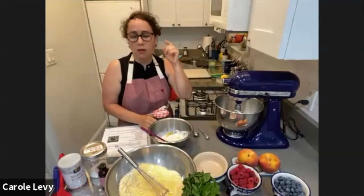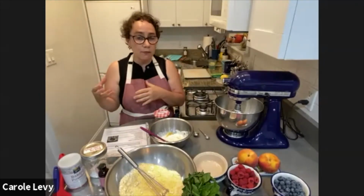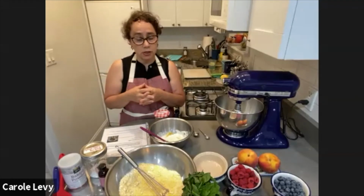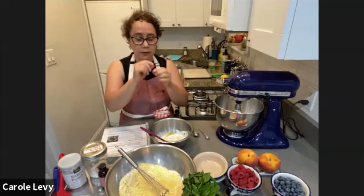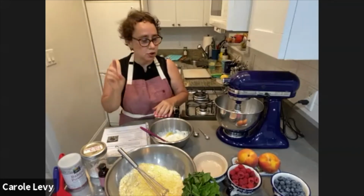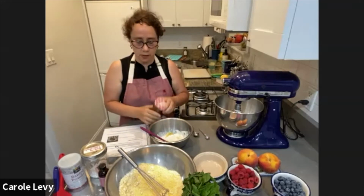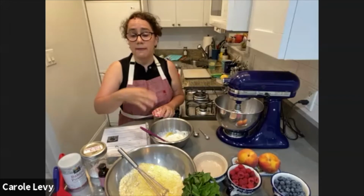date paste, or I'll just tell you, which is you take medjool dates. I prefer the medjool dates because they're very soft. You pit the dates, and you take off the little top that's like where the stem is. It's a little brown piece. I'll show that to you later when I have dates in front of me. And you put them in a bowl and you cover them with water, and they just get soft.